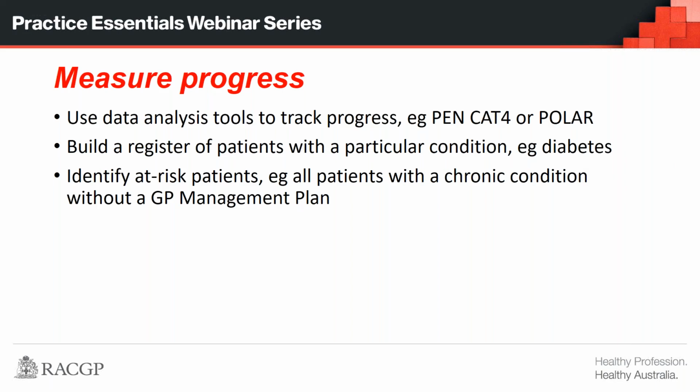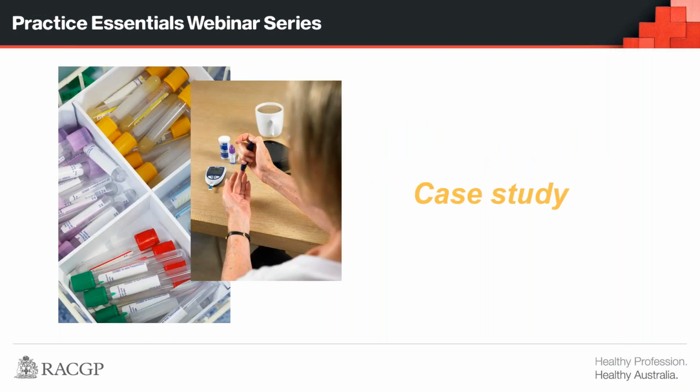And we'll use a case study, or really a concept issue. So diabetes is a very common disorder. We know that many of the population have diabetes. So diabetes as a searchable item within our clinical software is available. So we can, at a few clicks of a button, identify how many patients have diabetes listed in their past history.